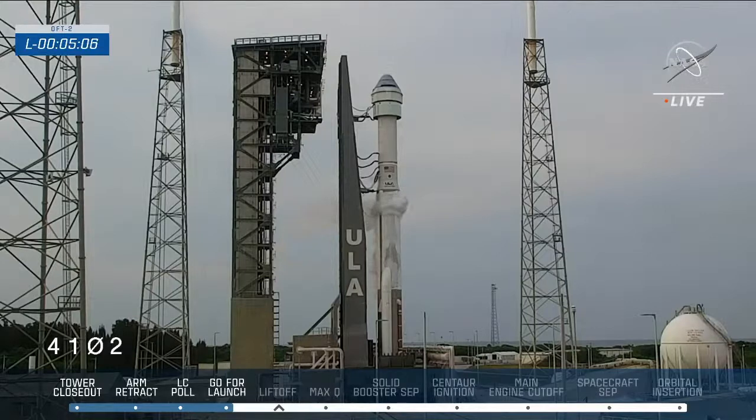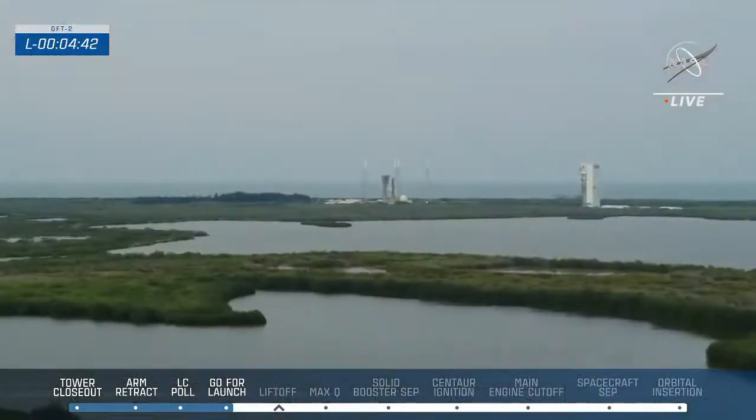We should be hearing Starliner configured for terminal count here in just a few seconds. L minus 5 minutes. LC flight, Starliner configured for terminal count. Roger. There you go. Starliner is now configured for terminal count. L minus 4 minutes and 45 seconds. All steps are complete prior to terminal count.